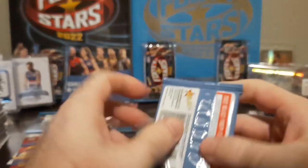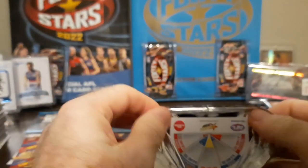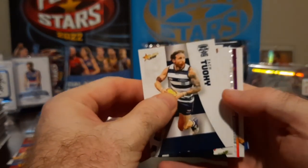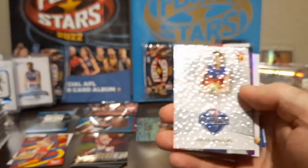I think we'll have one more in the box that we hit. And we've still got 2 one-per-box cards to hit. AFL Classified, Fractured Arctic Blue still to come. All right, let's... Oh, here we go. This is one of them. The AFL Classified card. Let's check it out. One in every 36 packs.